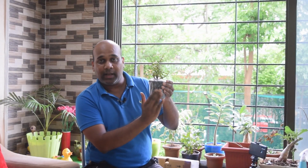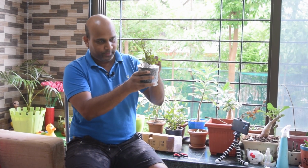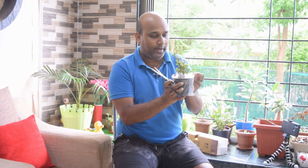There are no broken branches. They have neatly packed it in polythene so that the mud or the water from the pot doesn't come out. You can see some moisture inside this plastic packing, and I think that's intended to keep the moisture inside so that the plant doesn't dry out during the shipping. So we'll go ahead and remove the plastic. It's sealed quite well.